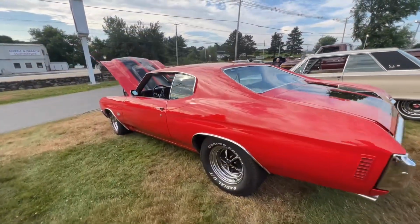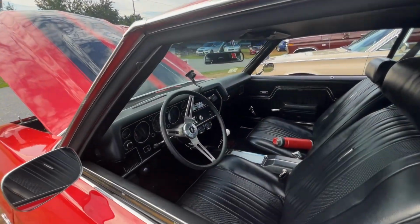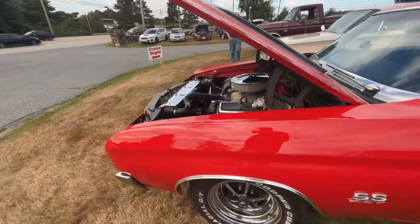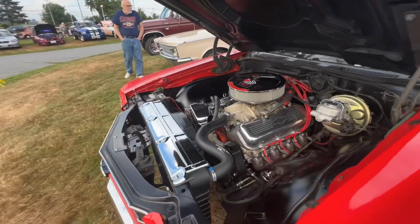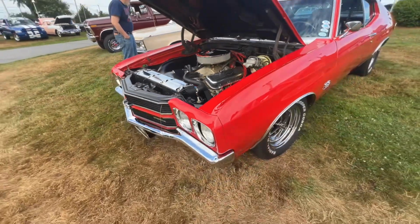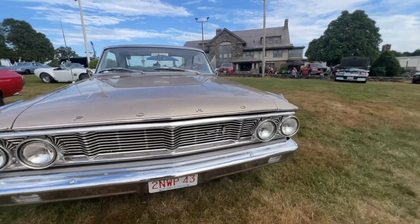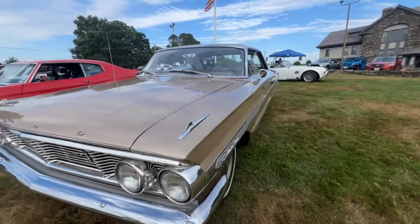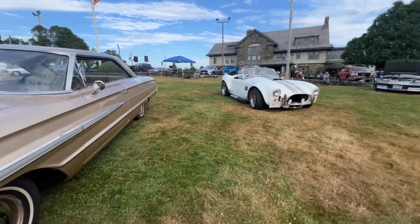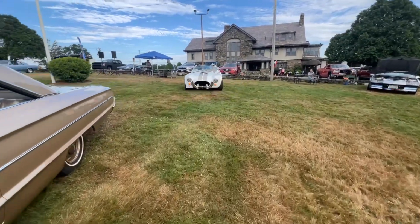70 Chevelle SS. Says 427 on it, so that's a transplant, but that's still cool. 4-speed, and a big fat 427 rat motor. Gotta love it. And a Ford Galaxie, nice big boat family cruiser. And we got a Cobra pulling in. Fun little car to put together.